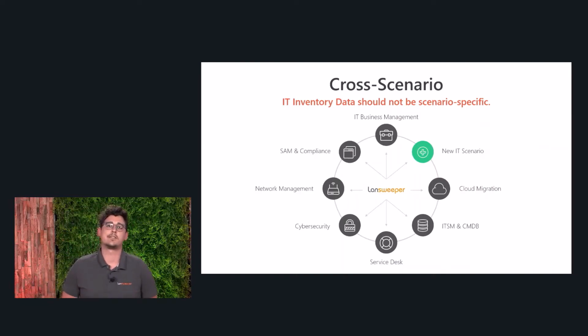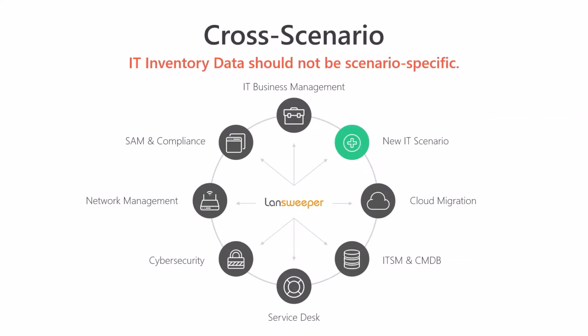These are the different scenarios that we tackle with Lansweeper. So as you can see here, business management, SAM compliance, but of course today we will focus on the service desk and the ITSM and CMDB compliancy.